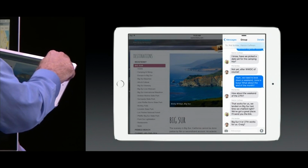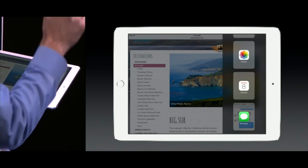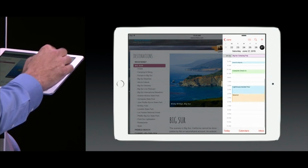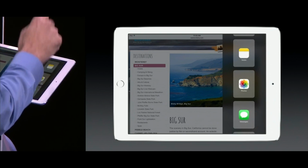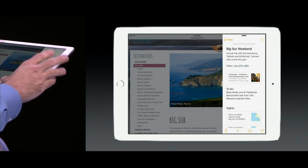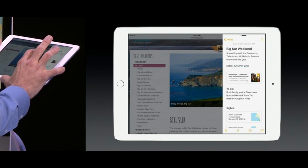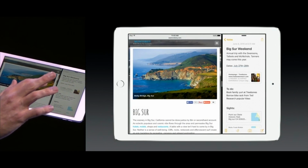Let me do that again. Now from the top, I can pull down and bring in other applications. So let's bring in Calendar. Of course, fully interactive, so I can tap into another day. Let's bring in another app. I'm going to bring in the new Notes app, just like that. Now, sometimes, of course, I want to stay working in Notes and Safari, both at the same time, so I can just tap here on the divider, and now I'm in split view.